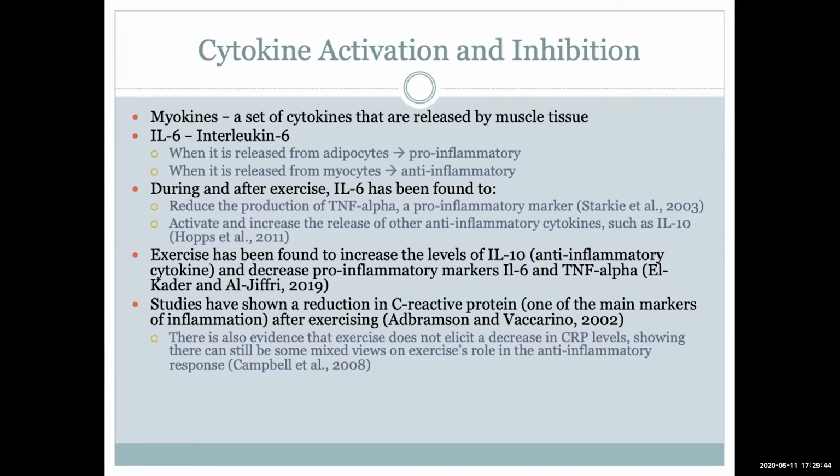It was interesting to look at this interleukin because it had some paradoxical effects. When it was released from adipocytes, it had pro-inflammatory mechanisms, whereas when it was released from myocytes, I found that it had anti-inflammatory mechanisms. I forgot to put the citation in there, but I can do that. During and after exercise, IL-6 has been found to reduce the production of TNF-alpha, the pro-inflammatory marker, but it's also been found to activate and increase the release of anti-inflammatory cytokines. So overall, exercise has been found to reduce pro-inflammatory markers and increase anti-inflammatory markers.